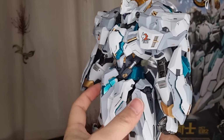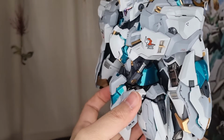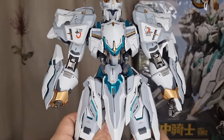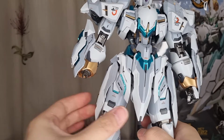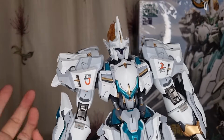So there we are. Alright, so I hope that you find this video helpful. And this is really, really cool figures. I just cannot believe how cool this is. And when I see it in the photo and then compare it to the one I'm actually holding in my hand, I cannot express how cool this thing is. I mean, I've said cool so many times already. But he really is. It really is impressive.